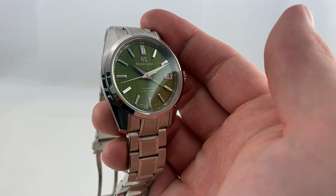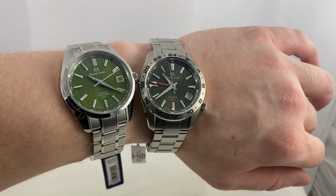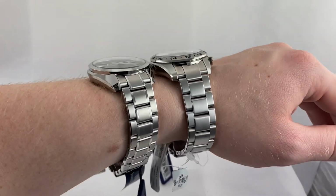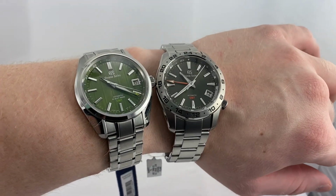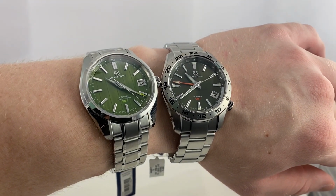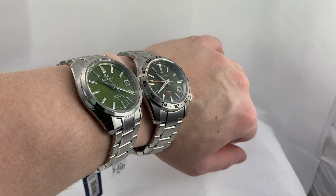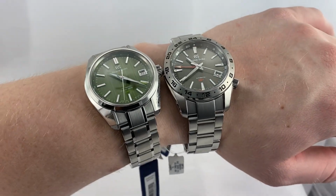And unlike the last Grand Seiko I had on the channel, the SBGM257, which is a sportier Grand Seiko automatic GMT, you can see the movement through the see-through case back on this model, which I think is definitely a plus. If you guys haven't seen that review, make sure you check it out, because if you like today's watch, I'm pretty sure you're going to like that watch as well.